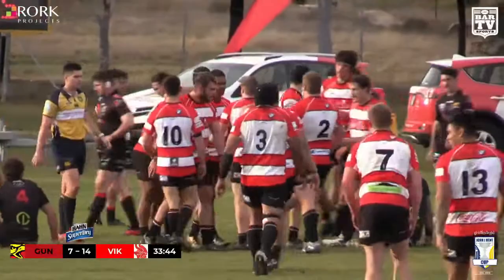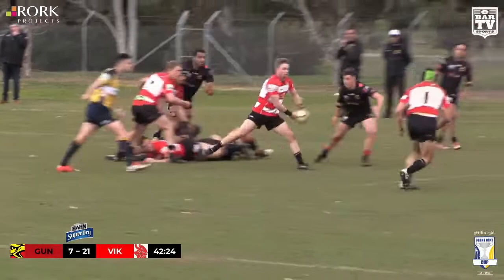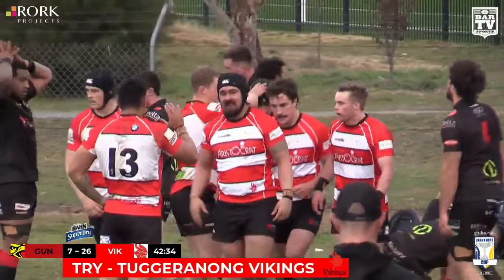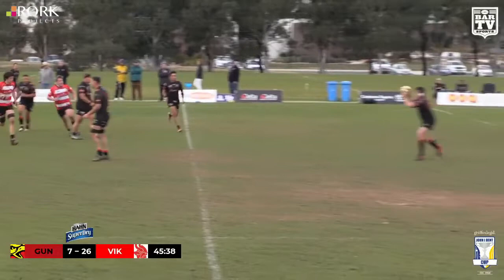The interplay from Vikings once again. Face to Jack Evenden. He's not afraid to run today, which is good from a 10. Oh, Trey Henderson bumps off one, and he's in. Too strong from Trey Henderson. Another name we just haven't said enough for Gungahlin in this game.